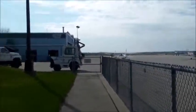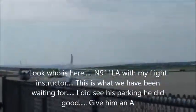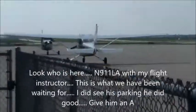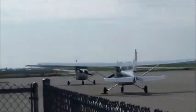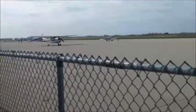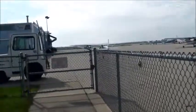Oh my goodness, is this another Cessna 172 that just landed? Nice aircraft. And they're parked by 933LA. Oh, sweet. That's a nice aircraft. And there she stops. Of course, the aircraft that we are looking for would normally park over here somewhere, you know? Like right here where I'm standing, maybe, because these two planes are here.